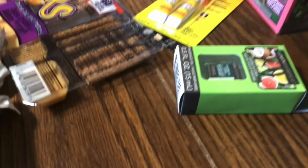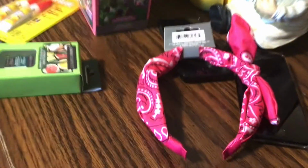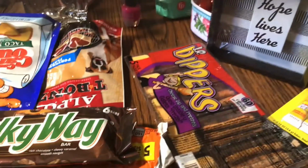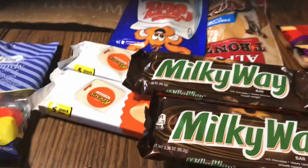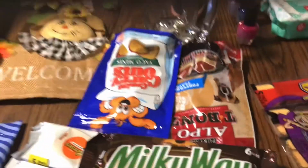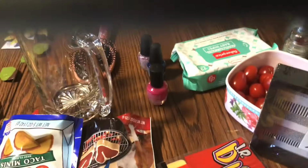We got one of these little oil things. We're going to try it. We've never tried it from the Dollar Tree before. We'll see. I got that little sign, Hope Lives Here. I love that. And we got those little candles there. Those are little smelly candles. Those are usually good. I got this new headband, guys. You know I like headbands. So I got that. We got those little pretzel cheese for Jenny because she loves to take those to program. My hubby got his chocolate, Reese's and Milky Way. And of course, we had to get some treats for the puppies. Let me show you this. And Jenny got some nail polish. I got her two things of nail polish.